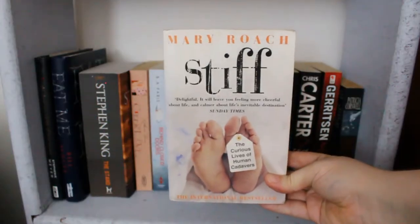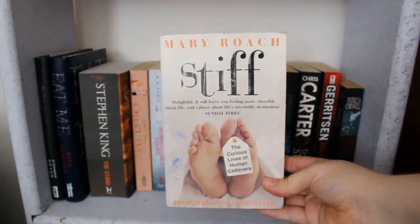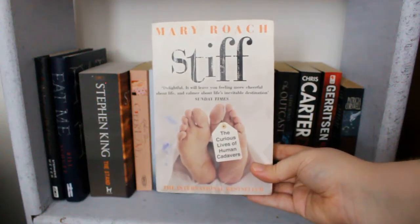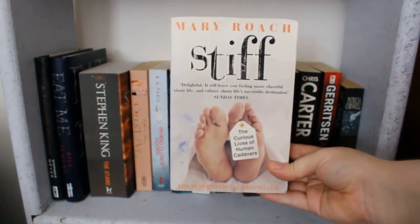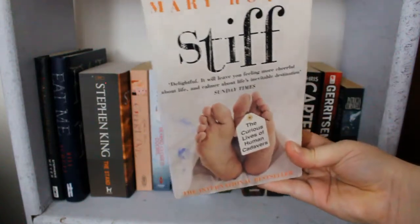Another non-fiction book I have is Stiff by Mary Roach, and this is The Curious Lives of Human Cadavers. So this talks about dead bodies, what happens to you after you die, I think it talks about body farms, it talks about autopsies, it talks about medical science, that kind of thing, and that all fascinates me. So this is a book I've had on my shelf for a while. It's not very big, so another contender there.